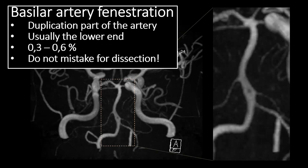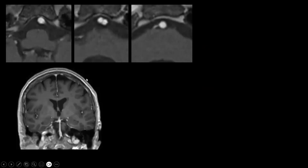It is a very focal duplication of part of the artery, and it's usually seen in the proximal part, so the lower end. It's seen in about, let's say, 0.5%, to make it easy, of the general population. Sometimes I think this is maybe a bit underestimated, because I do not see that infrequently, and the most important thing is that you know that this is just an anatomic variation, and you should not mistake it for vertebral artery dissection. These are the 3D time-of-flight angiography images in the same patient, and here we see the focal duplication or the focal fenestration of the basilar artery. And once you know it exists, you can see it often.